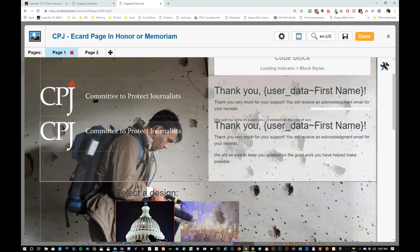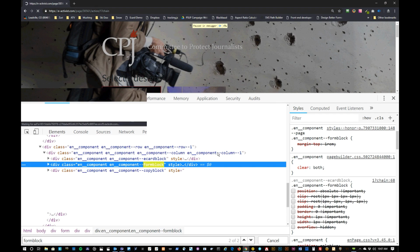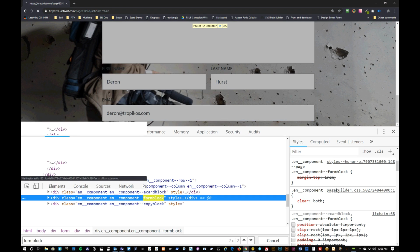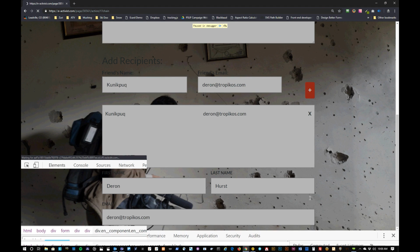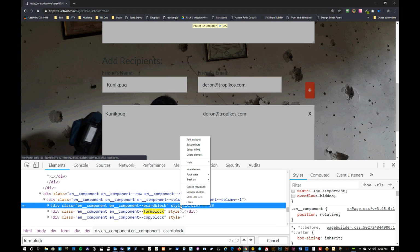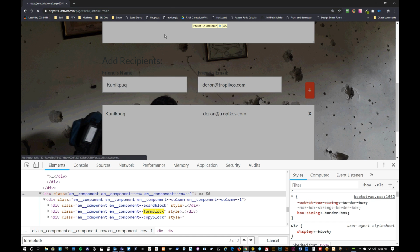So let me show you what the e-card looks like at this stage. Okay, so as you can see, I may have to reduce that. There we go. So you can see our actual e-card form here. Well, at the top are the e-cards that you saw, the thumbnails of the e-cards. We've programmatically selected one of them based on the type of tribute gift it is, either honor or memorial. We've gone ahead and, again, filled in the friend's name, the email. Once these two fields are filled in, we actually have to click a button to get them into the list of recipients.